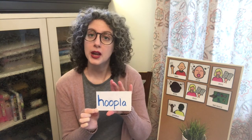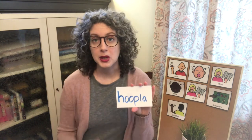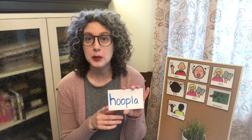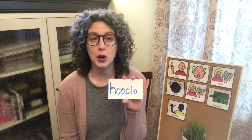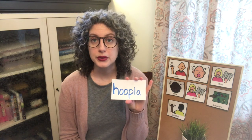Sometimes with Overdrive or Libby or other e-resource apps, you have to be on a hold list and wait a few weeks, but with Hoopla, whatever you see is available right then and there. Hoopla is available through our website, carnegielibrary.org. You can type Hoopla into the search bar at the top, or download the Hoopla app for any of your mobile devices.